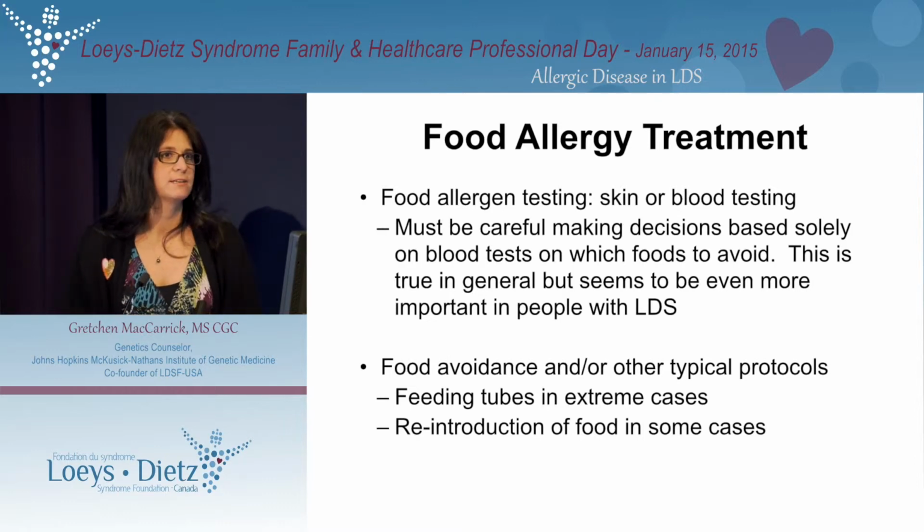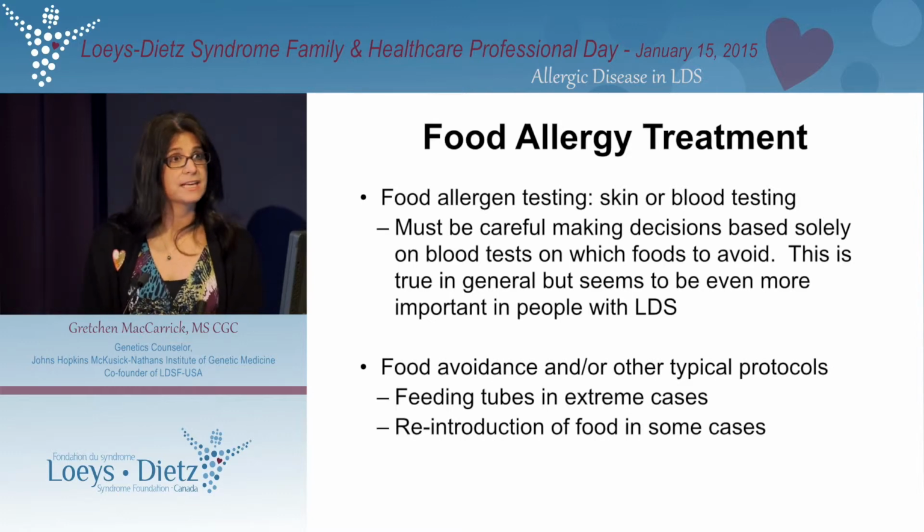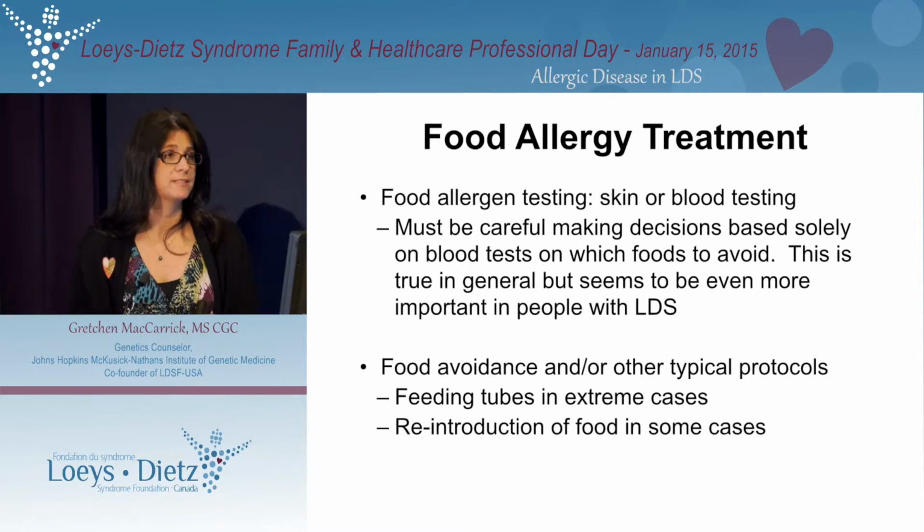In some cases, with those individuals who have very severe allergies, they do require feeding tubes in some extreme cases just to make sure they're getting enough calories and nutrition. And in some cases, after a portion of time and under your doctor's advisement, there can be some reintroduction trials of foods.